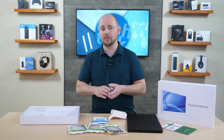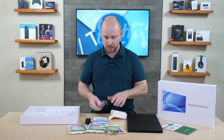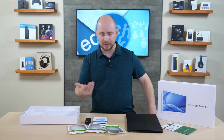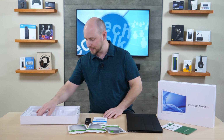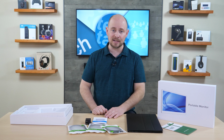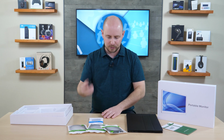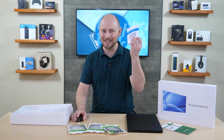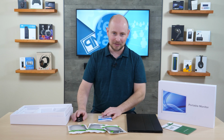So if you need to go to the wall for power, you got that. You'll be using one of the USB-C cables for that, and then the HDMI for video, or however your setup is. That's it. Nothing else in the box. It's just a monitor, 3 cables, wall adapter, a warranty card, and the instructional material, the user manual here.